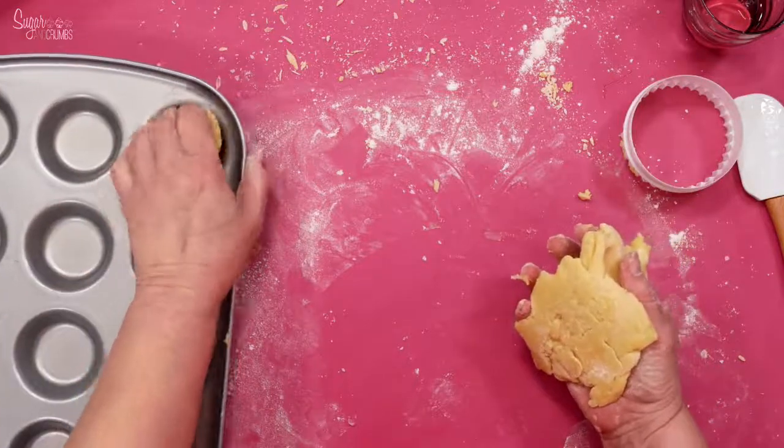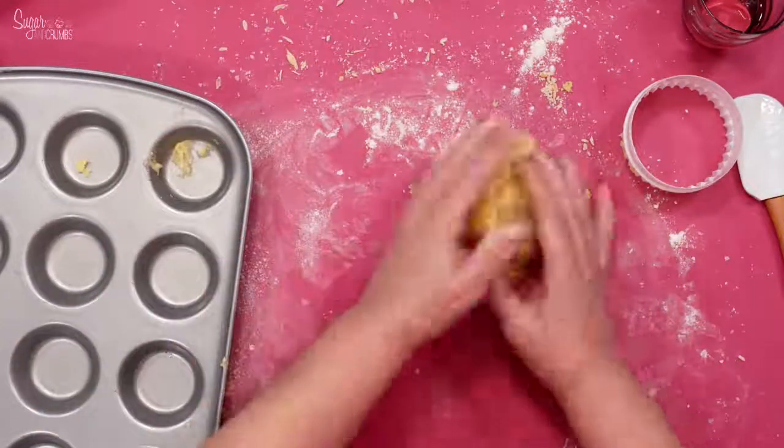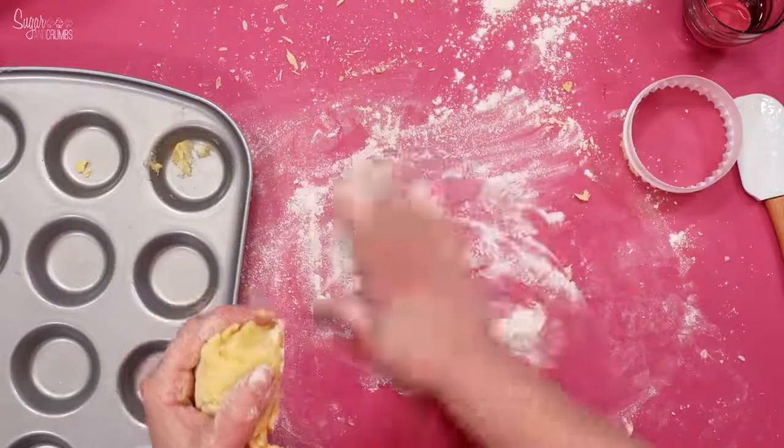Let's take that one out there, because that was too tiny, that one, wasn't it? We said it was very tiny. Yeah, it would have been very tiny.